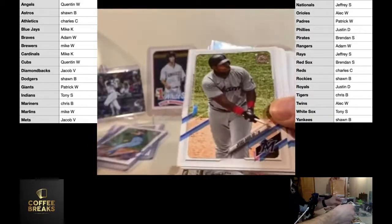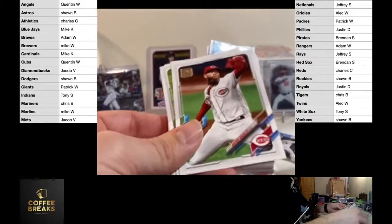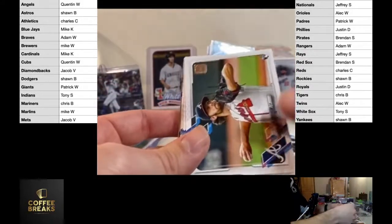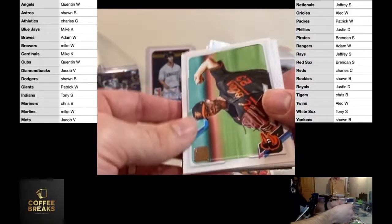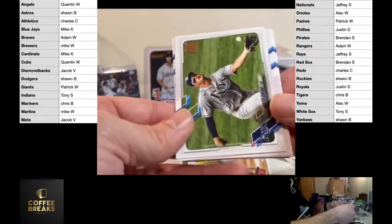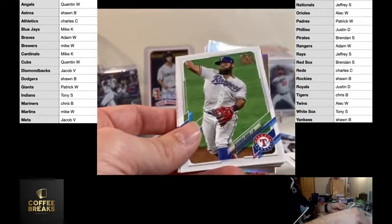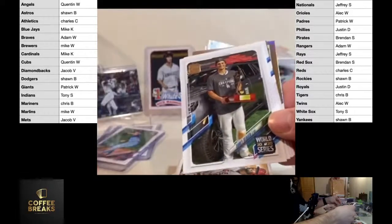Pearson. You have to find the Ian Anderson short print. I've seen a decent amount of people find it. I don't know if it's a super short print or a regular short print. It's like a vertical card of him. I've only found the horizontal so far.